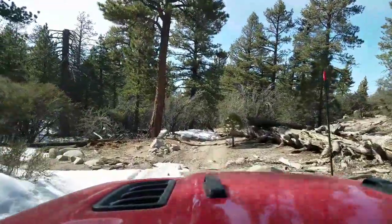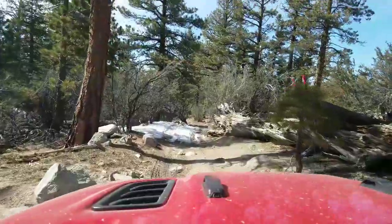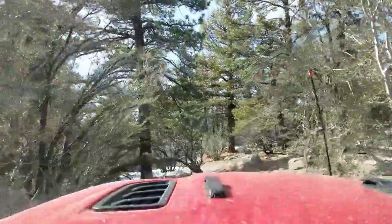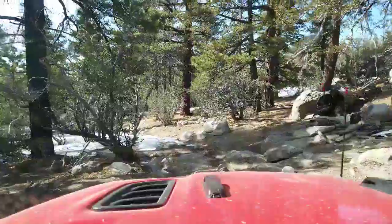You can definitely tell, nice seeing that not too many had done John Bull since the last snowstorm. So good to be one of the first 5 Jeeps on the trail since the last snowstorm.